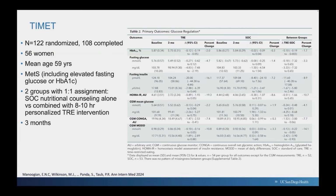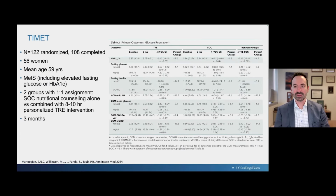And you can see our primary outcomes here were to really dig deep into those signals of improved glucose regulation that we observed in our pilot study. And you can see that at baseline for hemoglobin A1C, both groups were in this prediabetes range of A1C at around 5.8 to 5.9. We define prediabetes by A1C as 5.7 to 6.4. And if we can move the needle on hemoglobin A1C with any lifestyle intervention, we are moving people further away from progressing from metabolic syndrome into diabetes, and thereby lowering their future risk of cardiovascular disease.